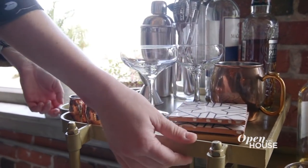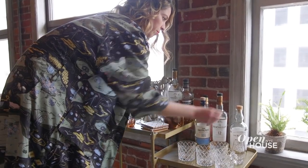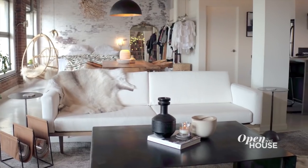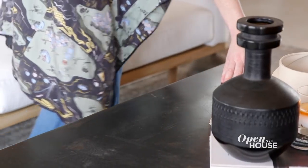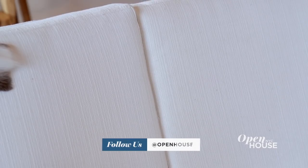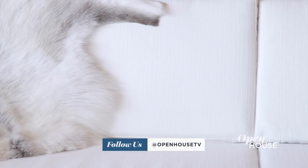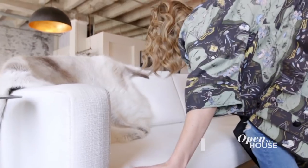Speaking of wine, I've always loved a good bar cart, and I love having beautiful barware to be displayed so that it's accessible to people when they come over and we can make a drink and hang out on the couch and have the market lights above us. And to finish off the living room space, we had a custom coffee table and custom sofa made. The design of the sofa is a platform base with a beautiful white linen fabric and has a really deep seat, so it's really comfortable.